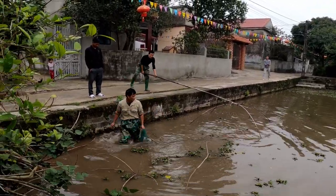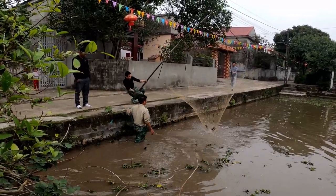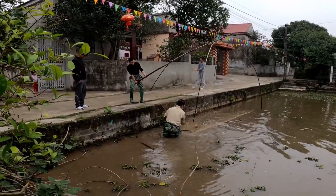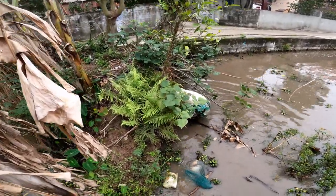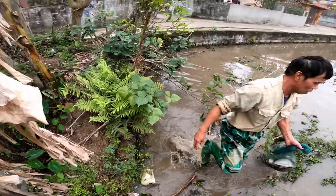See, it's just these opportune moments when I grab my camera and run out and get a bit of filming, get a different kind of action going on in the village. Looks like someone gets stuck under the mud there.